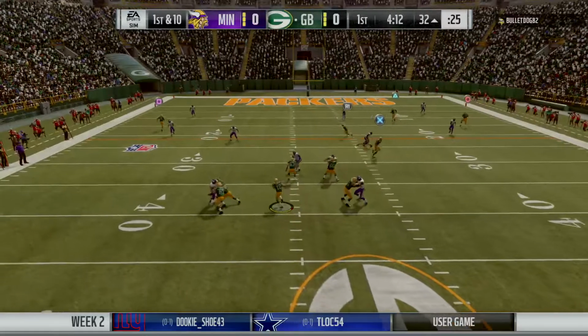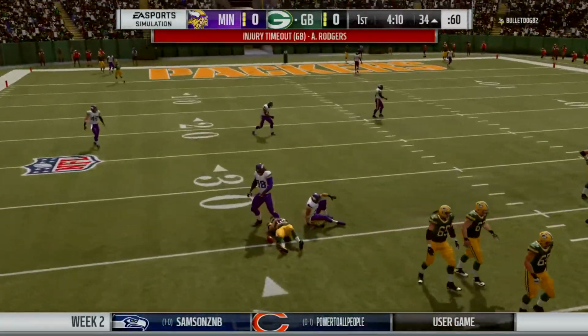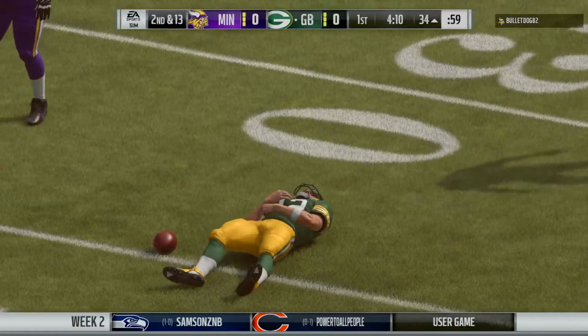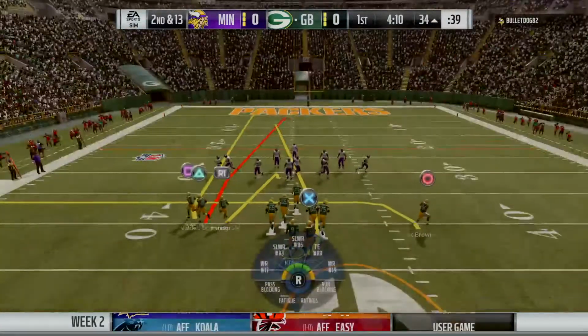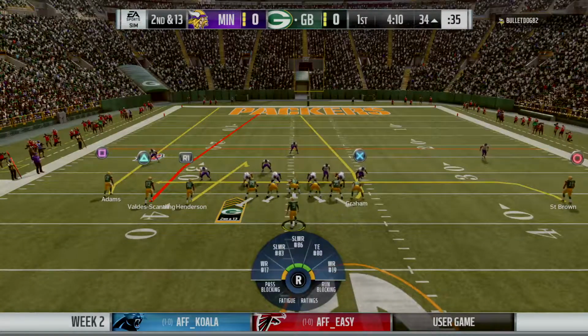Throwing on first down is Rodgers, and he can't find anywhere to go with it, and he goes down. Now following that sack, looks like we've got an injured man down there on the field. Well, he gets attended to. We'll step aside. So 2nd and long, and got to be careful not to fall out of field goal range.